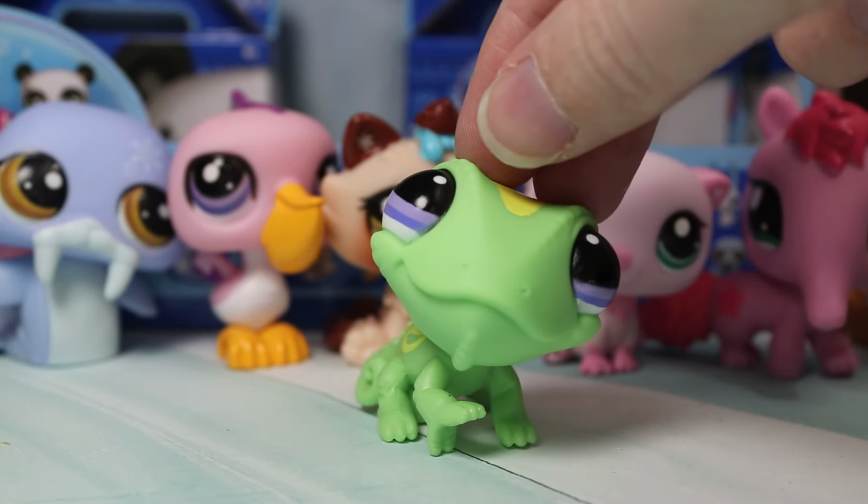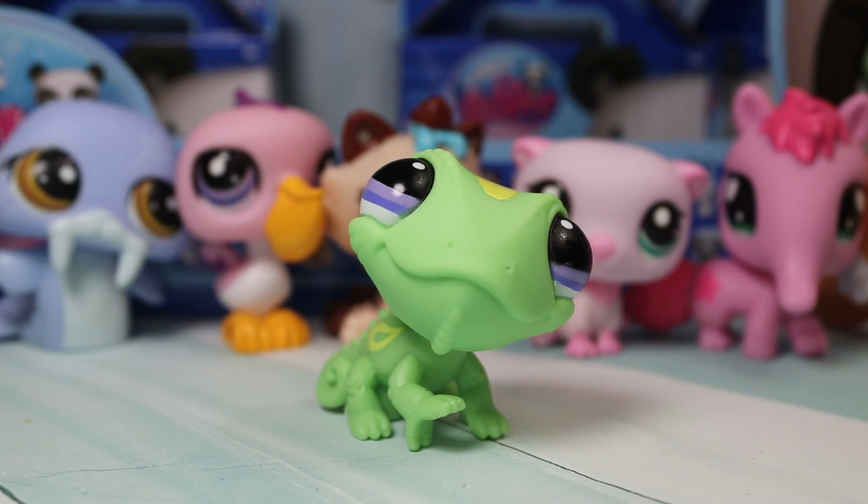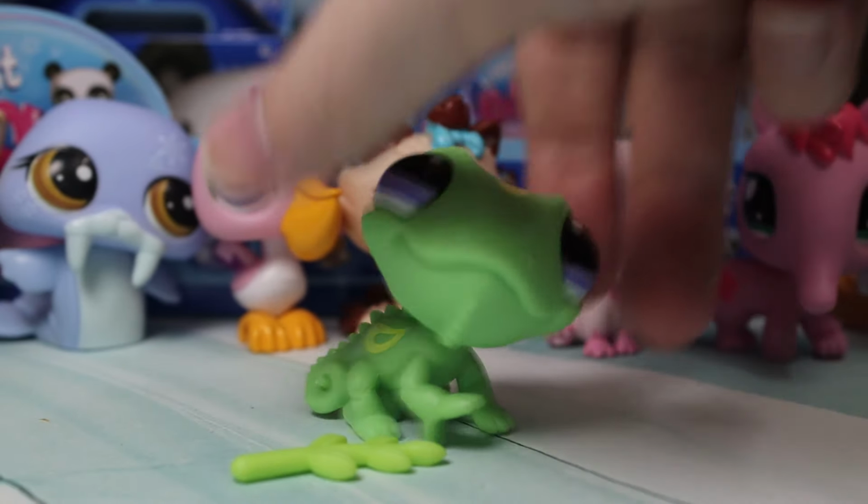The camera's dancing. The camera loves him. What the heck? Okay, one second. Okay, hopefully I got it to stop doing that. This is number 13. He also comes with a little bamboo. He's really cute. He's cuter than I thought he was gonna be.